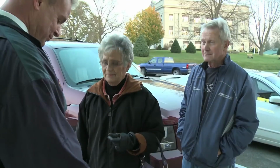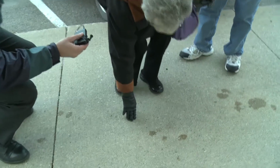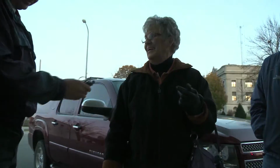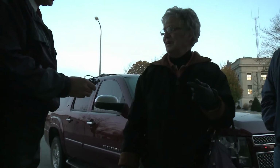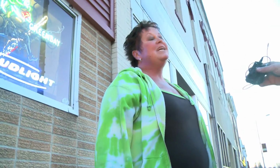Could I ask you to reach down there and touch that for me and tell me if that feels hot to you, that sidewalk? Does that feel hot to you? No way. No, it's not hot? No, huh? Okay, no heated sidewalks here then. Not yet. Is that warm? No, it's not. So it's not a heated sidewalk.